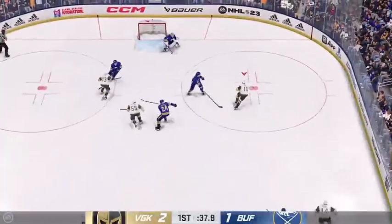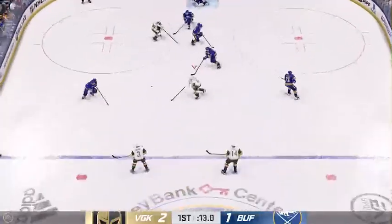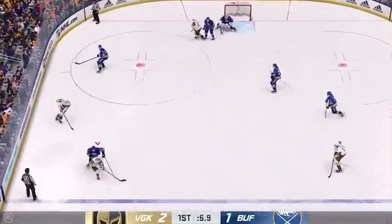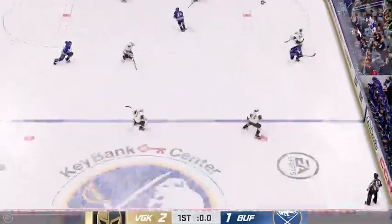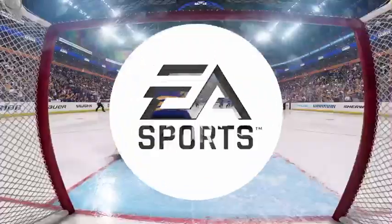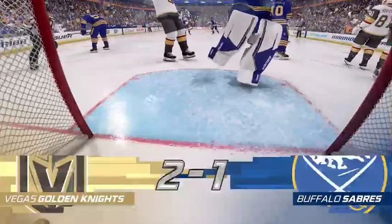Here's a chance. Moves it to the middle. Oh, and they can't connect on the pass because it was broken up in front. Oh, and that's poked away in the offensive zone by Kolesar. And that'll put a bow on the first 20 minutes of action here tonight. We've got lots more still to come. Second period is just around the corner.